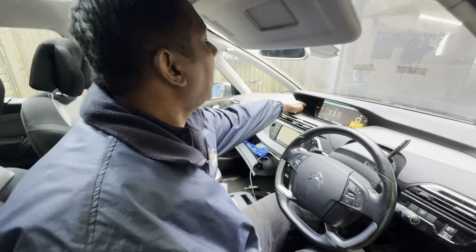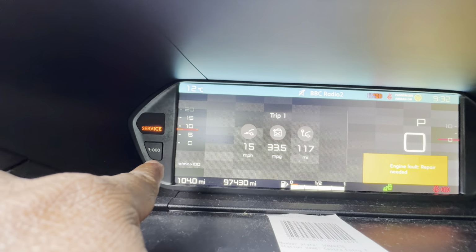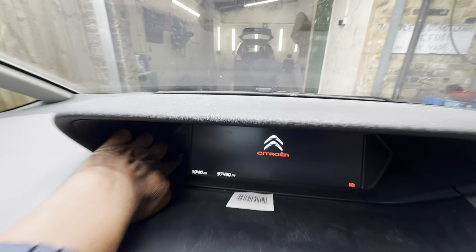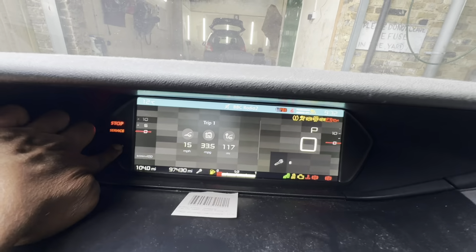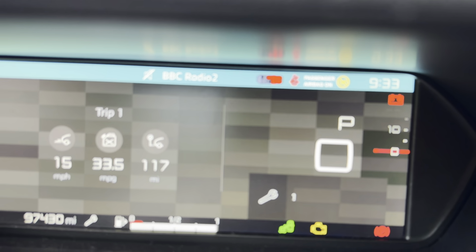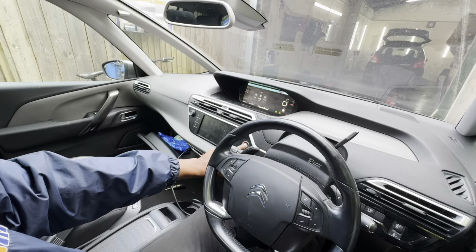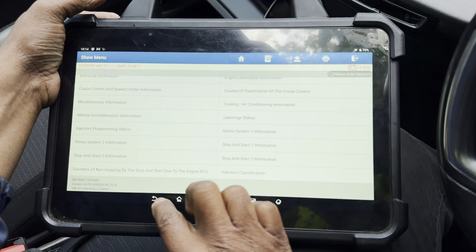Right. First of all, I know this service light is not for the service, but I will reset the service because we've done the oil service. Ignition off. Press and hold this button and turn ignition on. Right, now we can see the countdown mileage: 6, 5, 4, 1, 0. Now I can release this button. Right, service reset. We are going to the special function.